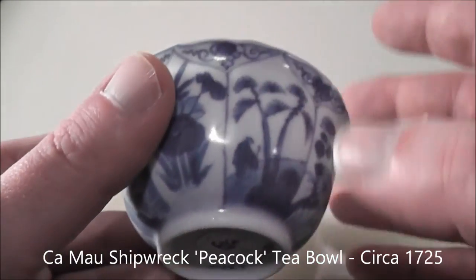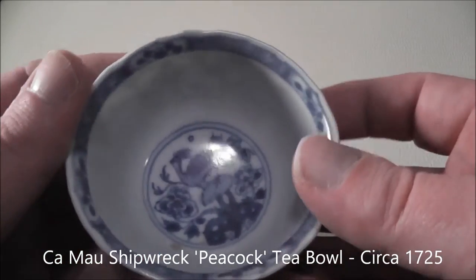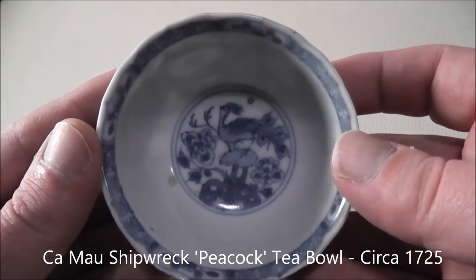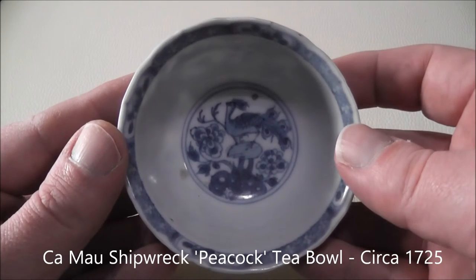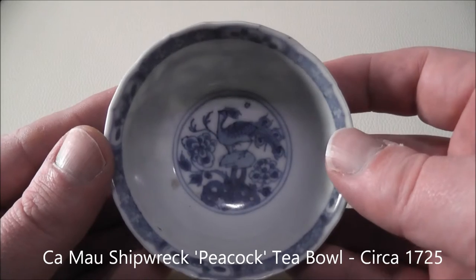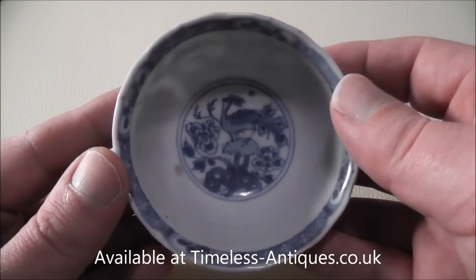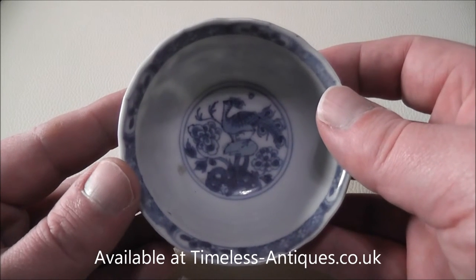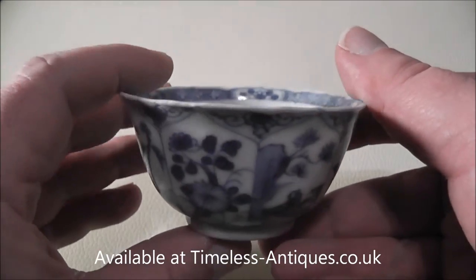So you have a beautiful piece of early 18th century Chinese porcelain, which, as you can see, is just in stunningly good condition, with beautiful artwork, with an unquestionable authenticity, and it's just quite stunning.